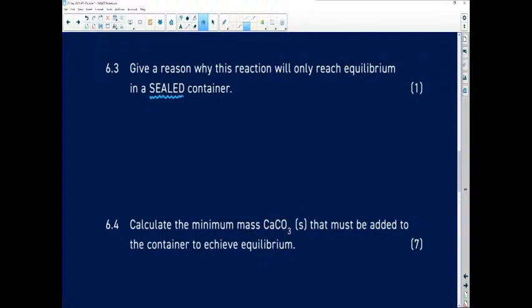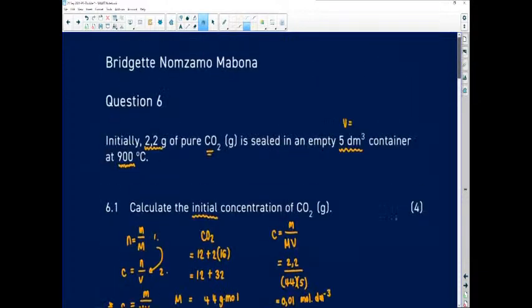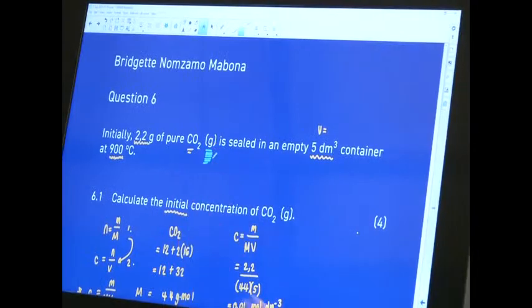Now, what I always tell my kids, this is only for 1 mark. Most of our answers for chemistry and physics are in our questions. I want to go back to the statement that we are given. We are told initially 2.2 grams of pure carbon dioxide gas. Now, back to grade 10.